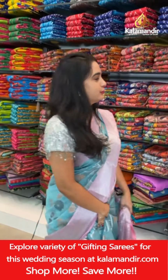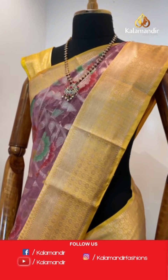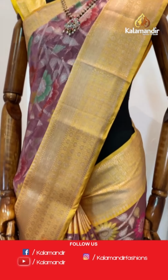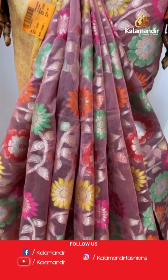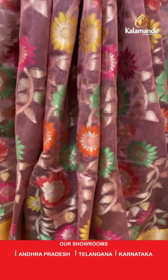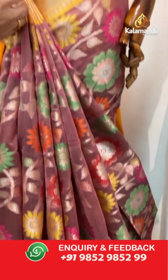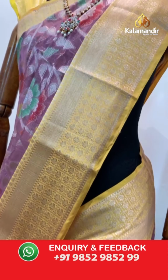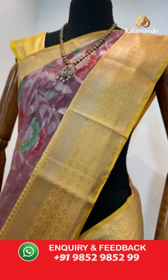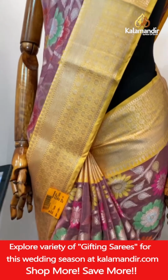Wow, that's a very beautiful combination. Dark onion pink and mustard color. You can check the body with a beautiful floral jaal, and that's the one contrast border with checks and florals and leaf weave in golden, and the saree is paired with a contrast brocade blouse along with the border.